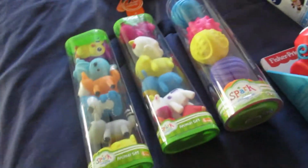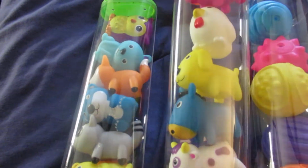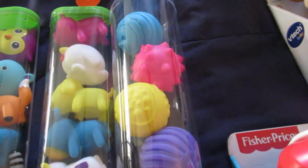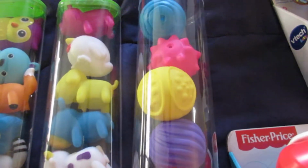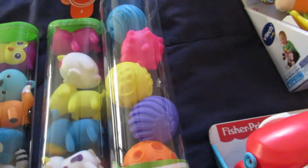And then over here, I got her the 2 different packs of Spark animals that they had at Walmart. These were like less than $5 a piece. And then she's really, really into balls. So I picked up this package of Spark sensory play balls. They have all different textures on them, and this was also less than $5.